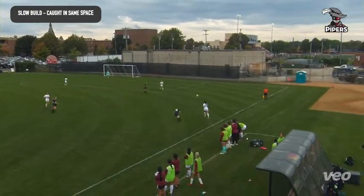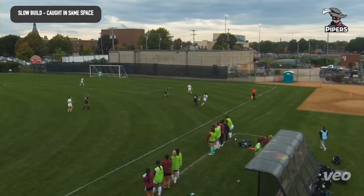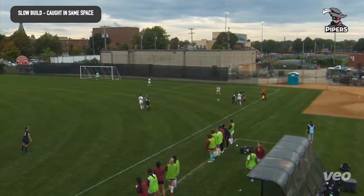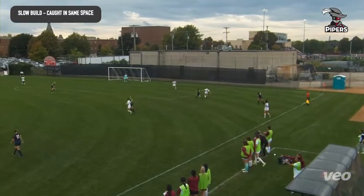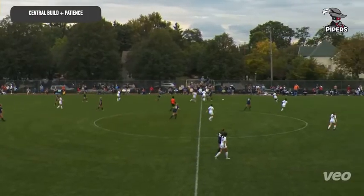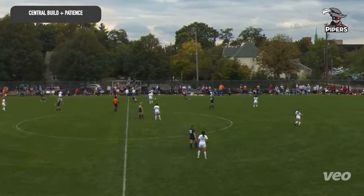But here we're really locked in. Can Lee uncover herself in that middle space? They do a good job of locking us in. To be fair to them, you guys even solve it here really well. But where do we find the space to get out? Ball kind of slows as number 12, who's quick, comes across. Another positive, again, showing that central buildup.